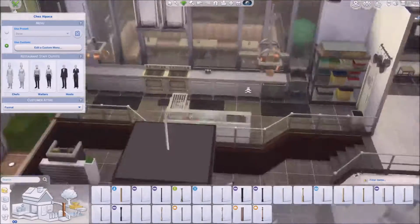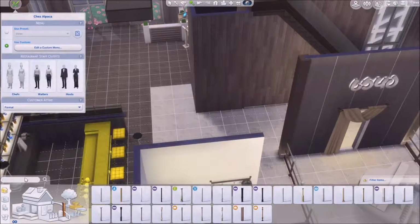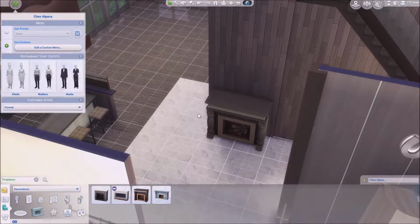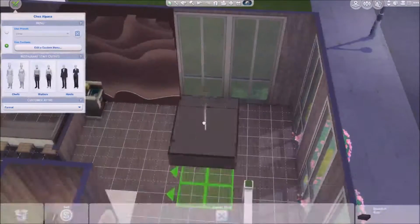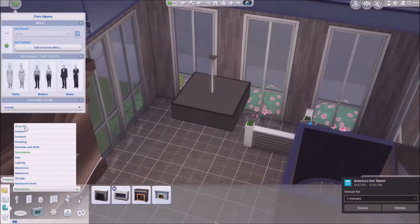Anywho, so I'm like, they're opposites. So I'm like, Chez Alpaca, and that's what I decided to name this place. I did use the llama symbol in the thumbnail because another thing from that tutorial was you can download all the icons from The Sims, and I'm like, oh my god, that's kind of cool.